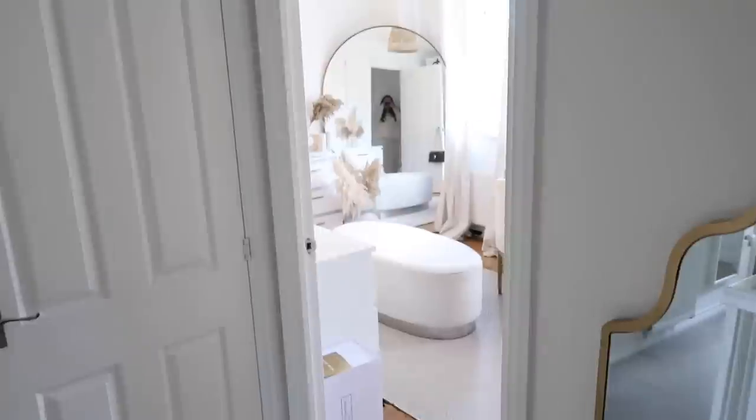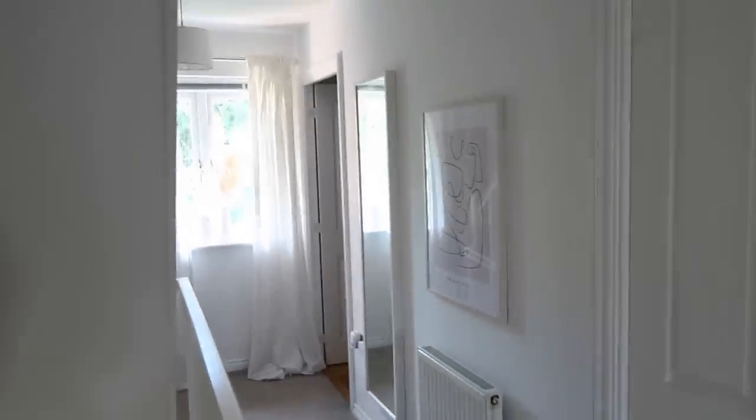At the top of the landing here, we've got my beauty room. This is an airing cupboard. This is like the main bathroom. The light is on. And then in here is my wardrobe room. And then obviously upstairs is to the bedroom.